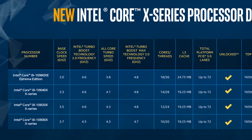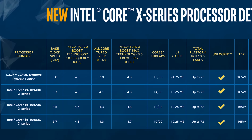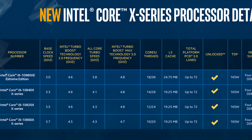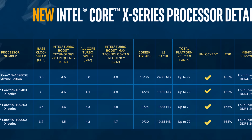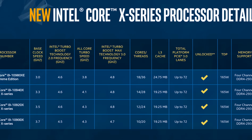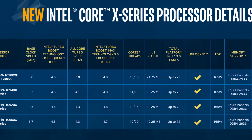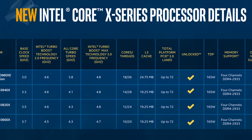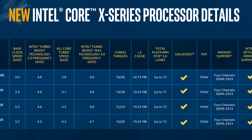Now within this new Core X series range, there are 4 processors in total. One of them is the Extreme Edition, the 10980XE, and if you're watching this at the time of us uploading this video, that will probably be the one that everyone's going to be reviewing tomorrow. Now the ones that we've got are the 10940X, which is a 14-core 28-thread processor, operating at 3.3 GHz and boosting up to 4.8 GHz. We've also got the i9-10900X, which is the 10-core 20-thread, which operates at 3.7 GHz and boosts up to 4.7.